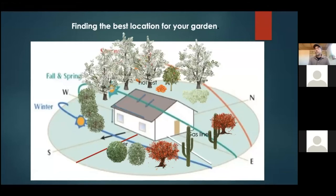This is really important. As we live in the desert, water is a very important commodity that we don't have as much of. So the more ways that we can find to save water, the more we'll be doing this in the most sustainable way. So this is a really good place for a garden.